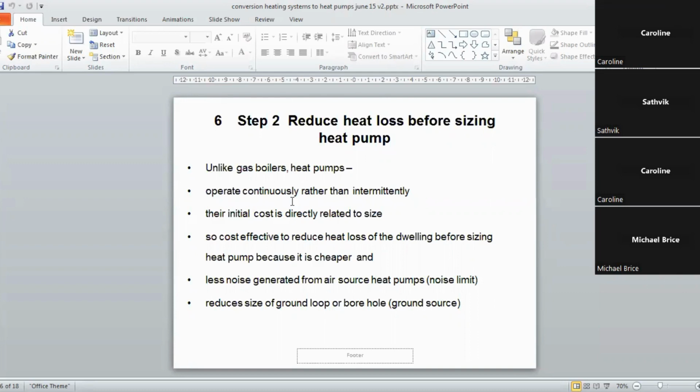That's the main rationale behind the need for reducing the heat loss before sizing the heat pump systems. Another reason behind this is considering the space. There have been a number of large scale experiments in different parts of the UK, from Wales to Scotland, that explore barriers for uptake of the heat pump technology.